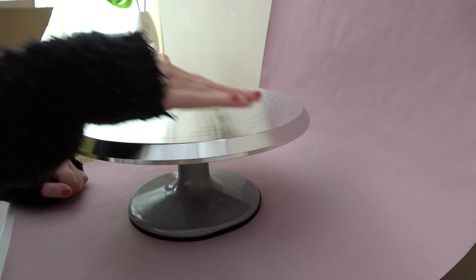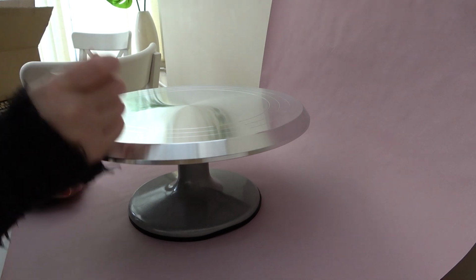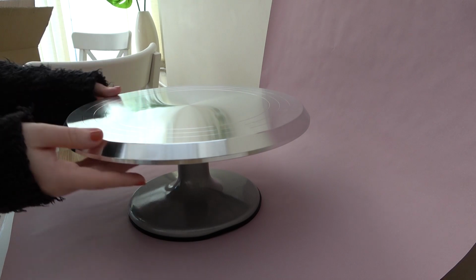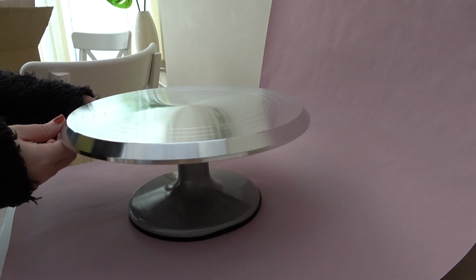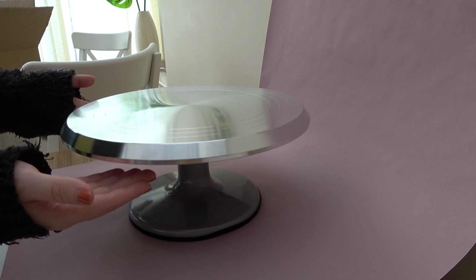You have to really push it, but it does now have a judder because of the rust, and the judder is going to affect how smooth that finish is. So literally, I have only bought this just for ganaching and buttercream. Look how smooth that is. And I'm hoping not to get the ball bearings in this wet.